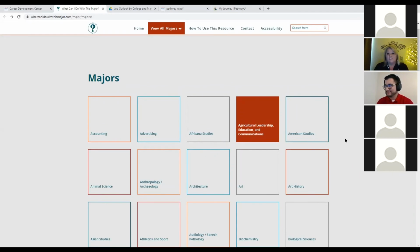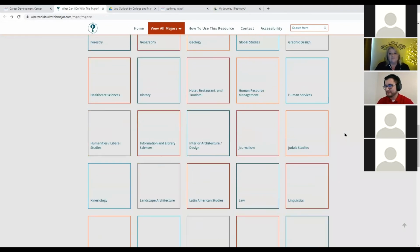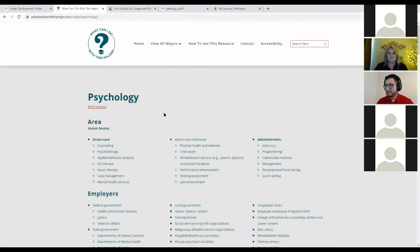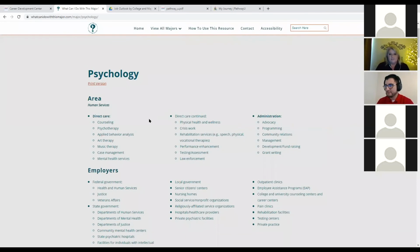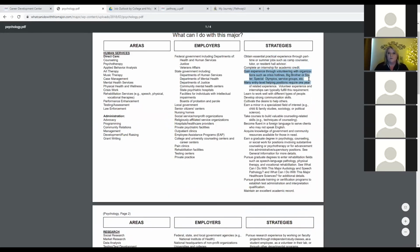So if you scroll down, we're just going to choose psychology. All of the various majors are listed there. Psychology is just one that gives a lot of good information. When you get to psychology, there's the non-print version, but I always prefer just going to the print version, which is directly under the major title. The main reason is because it cleans it up. The information is very easily seen. So you have the areas that you could go into, the employers that hire those areas, and then ultimately strategies you need to be working on as a freshman or sophomore, even into your junior and senior years, to make sure that you are employable at the end.